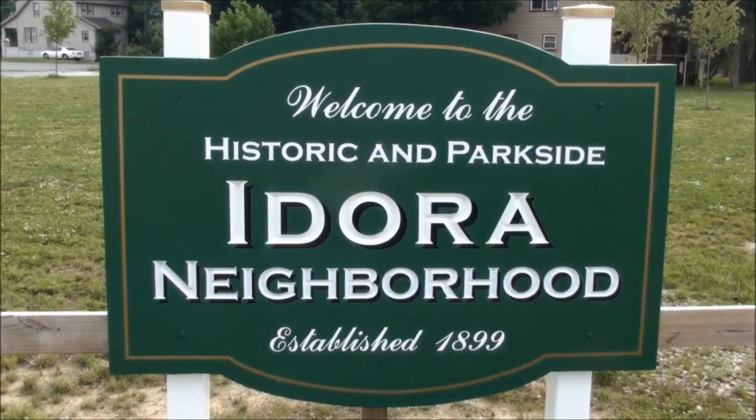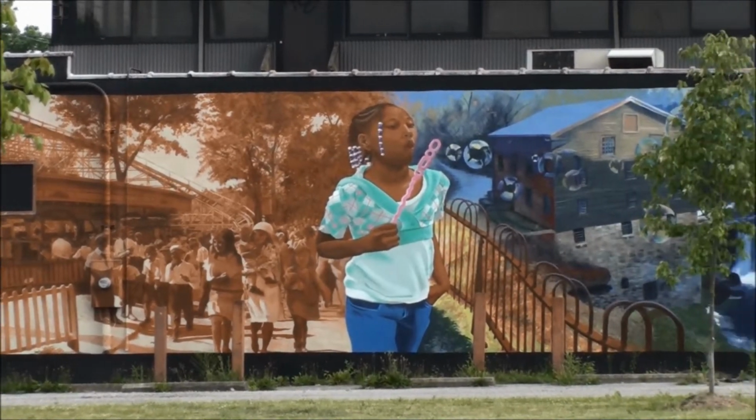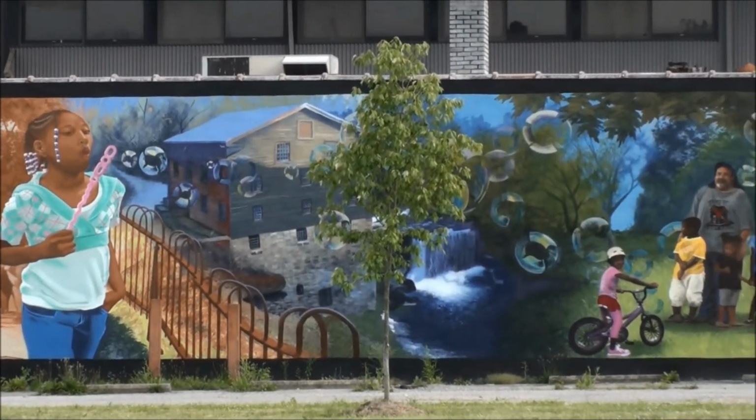Matter of fact, thanks Curtis Goldstein for the mural, as you see here in the background. It pays tribute to the IDORA neighborhood. There again, you can see the mural was just grand. Beautiful artwork that endears the community.